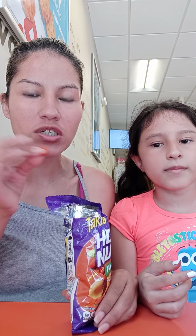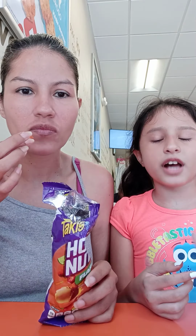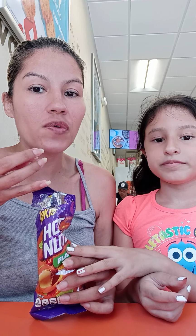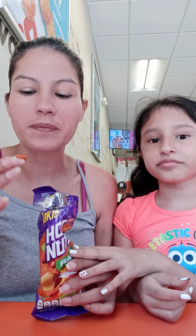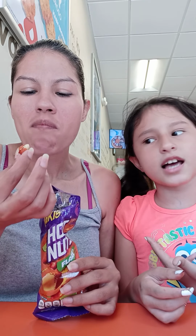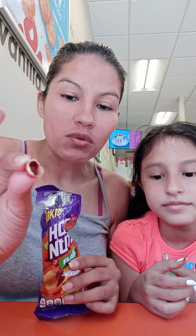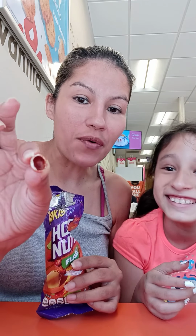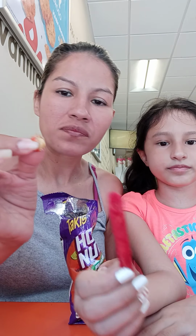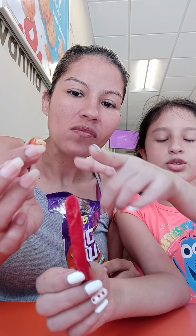So what number you give this one already? I'm giving 9 out of 10 because this is supposed to be very spicy. So she's going to give it a 9. I'm going to give it an 8. Yeah, it tastes the same. And I think it has peanut butter in it. Oh! Okay. That's how it looks inside. Now we just found out. So this is the jalapeno ones. That one is much smaller.